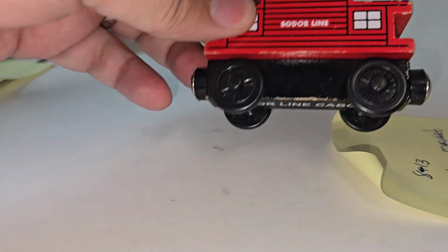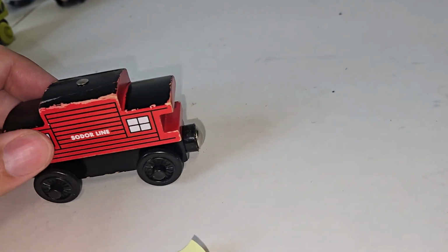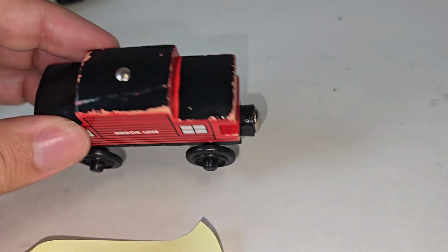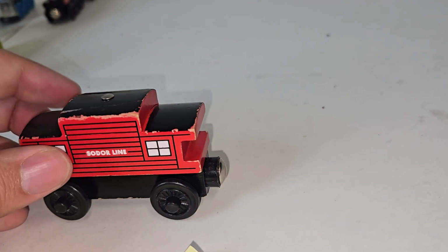Next, we have the Souderline Caboose. I don't even know if I want to collect this personally. But yeah, he goes between $8 and $13, and he has a few marks. Maybe at some point we'll collect him for the collection, but we're not going to keep this in the collection anyway. At some point, it would have to be replaced one way or another. So he's going to go right to the flea market.